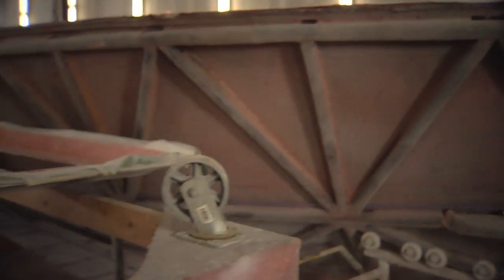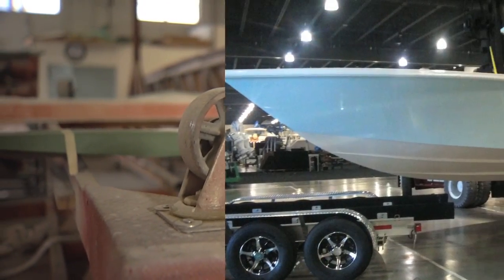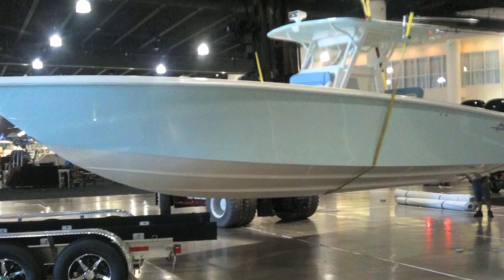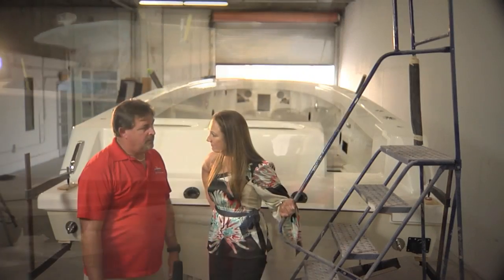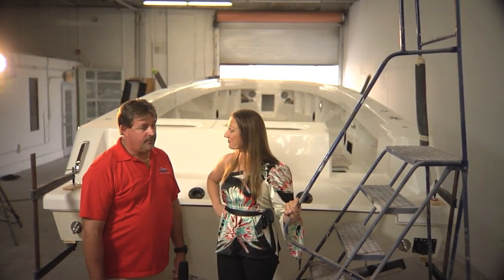Like the layout to be able to customize it. And at this point, we're probably in it 4 or 5 weeks right now to get this far along. Wow. Yeah. So that's quick. How many boats can we produce here a year? As we ramp up, we're going to be able to do probably 12, maybe 15 boats a year.